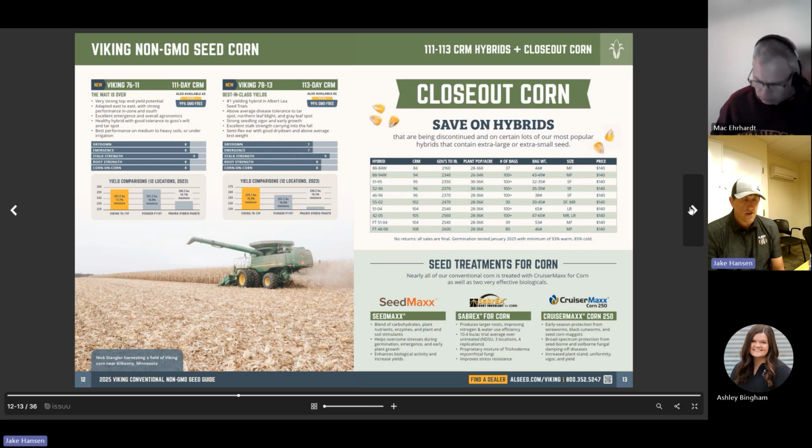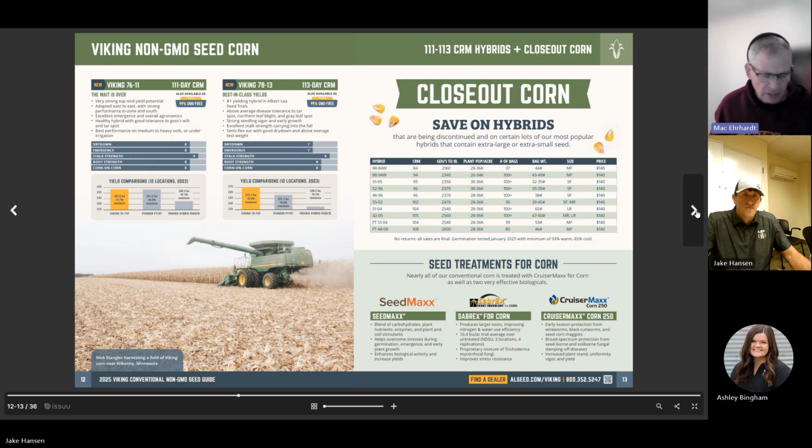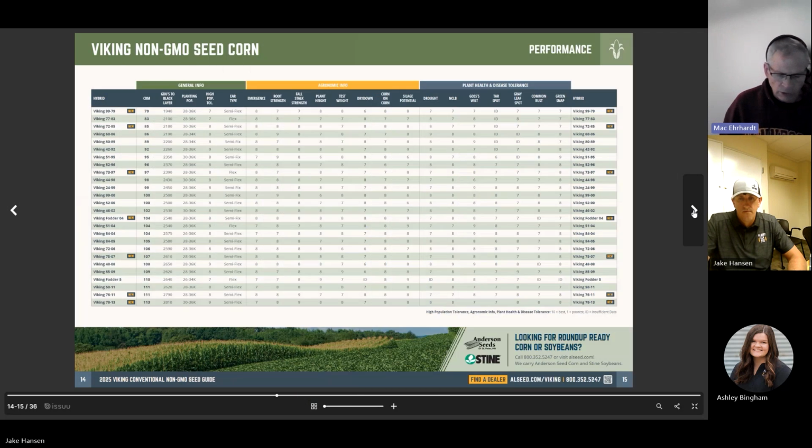You can give these out with confidence that they're going to perform well in all environments. 7813, I think, also has potential to be what I would call a near food grade hybrid. I don't think it's going to make a true food grade, but it has very heavy test weight and good quality grain. So we have hopes that it will be accepted into some milling plants. With that, I'd like to talk about one other thing before we close this section.